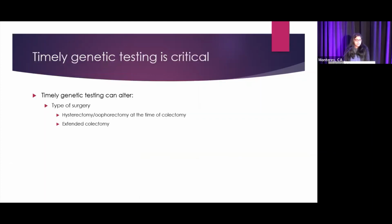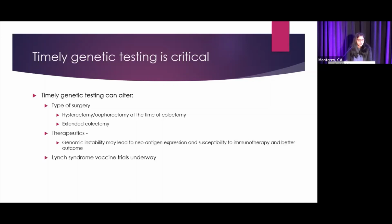So, almost the end of the talk. Why else is timely genetic testing critical? Let's say you have a colon cancer patient about to undergo surgery, a woman in her 50s. Knowing that she has Lynch syndrome, she can choose to have oophorectomy and hysterectomy at the time of her colectomy. Some patients may also choose an extended colectomy given the high risk of metachronous cancer, though not all, for Lynch syndrome. Therapeutics: genomic instability may result in neoantigen expression and susceptibility to immunotherapy like pembrolizumab, and some of these patients can have wonderful responses to immune therapy with excellent outcomes.